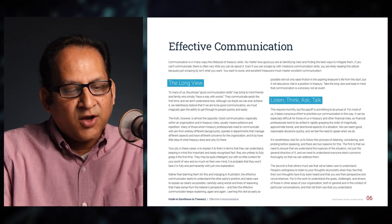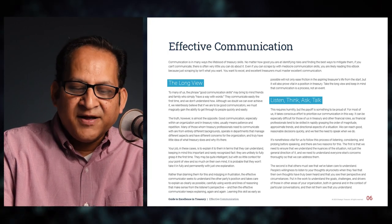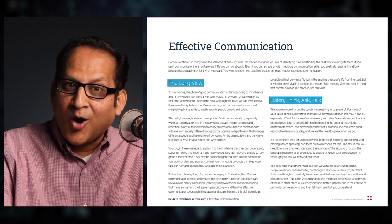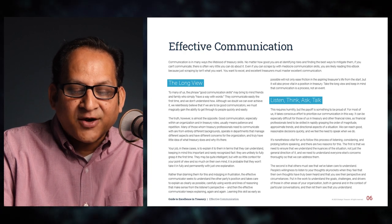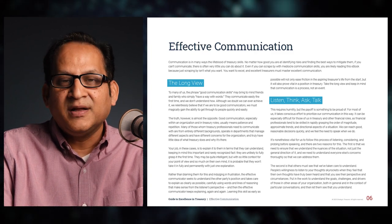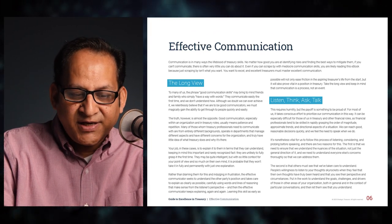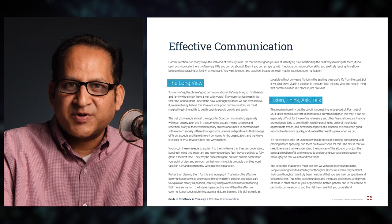First, take the long view. To many of us, the phrase good communication skills may bring to mind friends and family who simply have a way with words. They communicate easily the first time and we don't understand how. Although we doubt we can ever achieve it, we relentlessly believe that if we are to be good communicators, we must magically gain the ability to get through to people quickly and easily. The truth, however, is almost the opposite. Good communication, especially within an organization and in treasury roles, usually means patience and repetition.